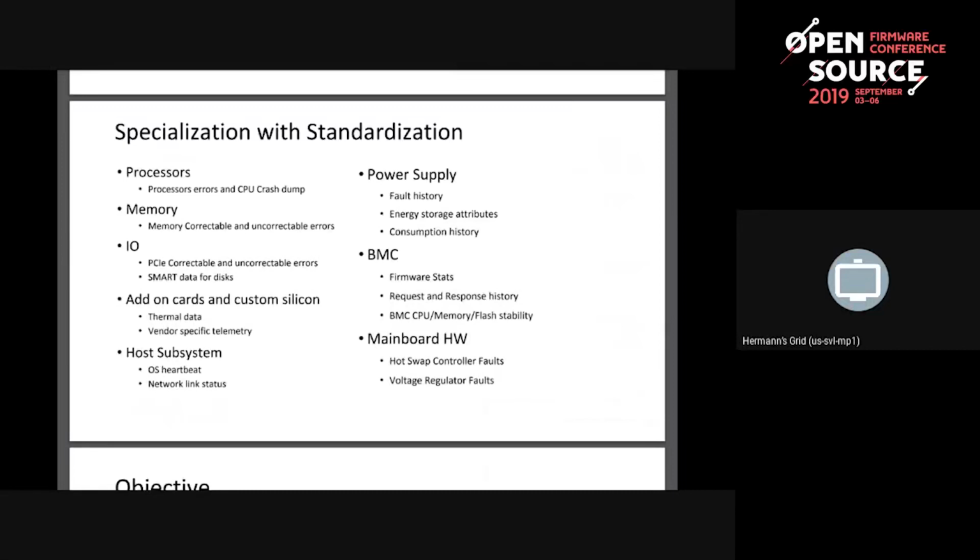You cannot create a custom operation for powering on a blade. You cannot create a custom operation to deploy the firmware. Those control plane operations have to be the same. Take processors, for example: the processor errors are the same. If the processor has an error, you need a consistent method to retrieve those errors, harvest that information, and determine what was the cause of the error.